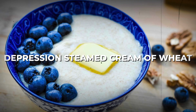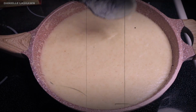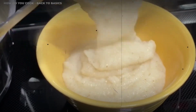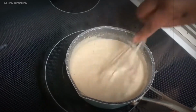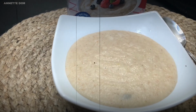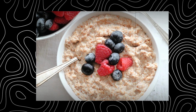Depression steamed cream of wheat. Cream of wheat, a finely ground wheat cereal, was a popular breakfast choice during the Great Depression, prized for its affordability, ease of preparation, and nourishing qualities. This simple porridge, steamed or cooked slowly in water or milk, offered a warm, creamy start to the day, filling enough to sustain families through hard work and lean times.